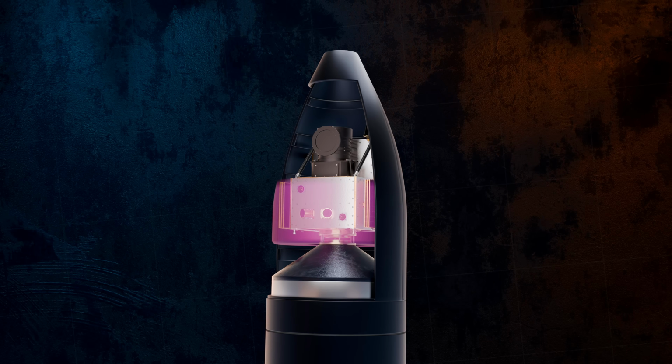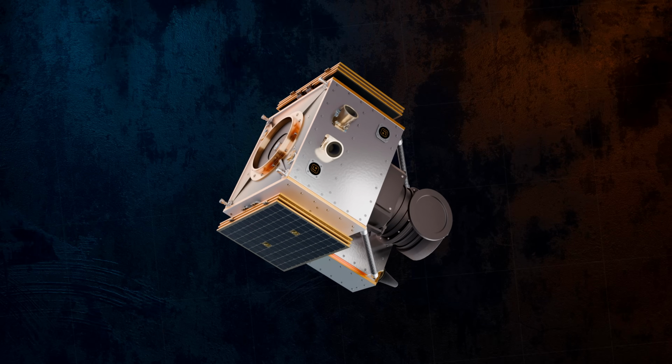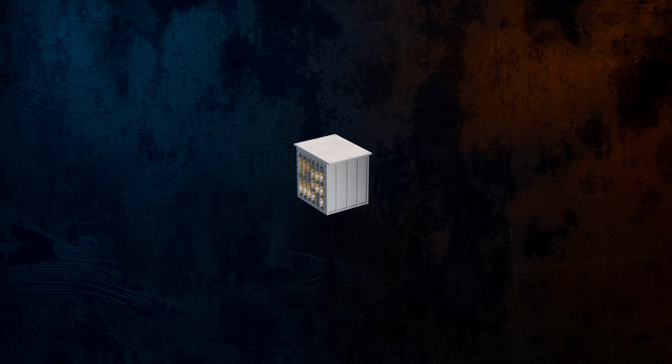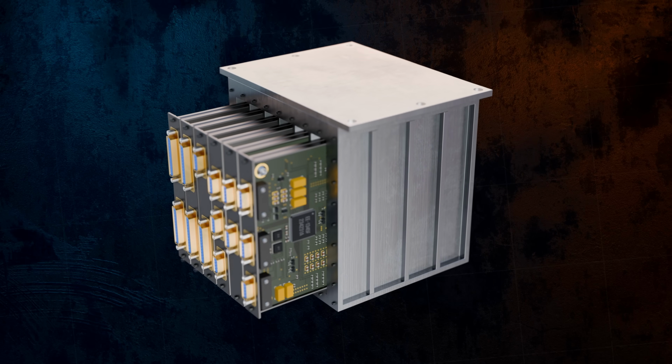At the core of every satellite is the onboard computer, the brain that controls and coordinates all of the satellite's functions, including processing data, monitoring the health of the satellite through various sensors, and issuing commands to instruments and systems. The hardware is typically built around several printed circuit boards, housed in an aluminum alloy enclosure.